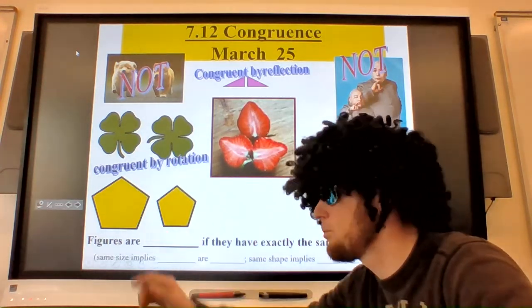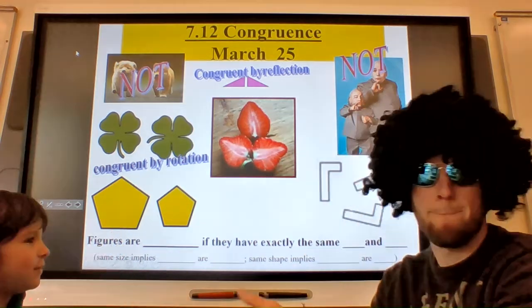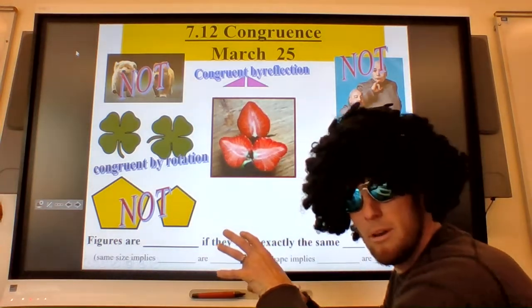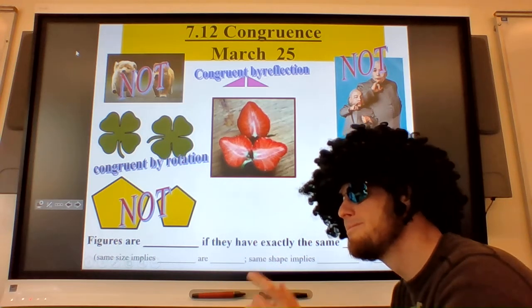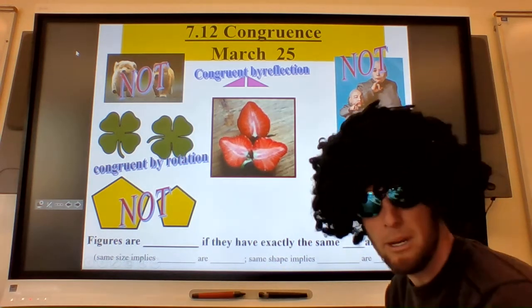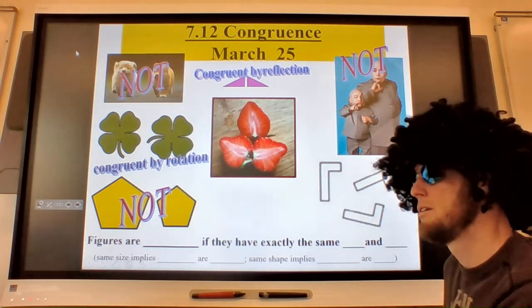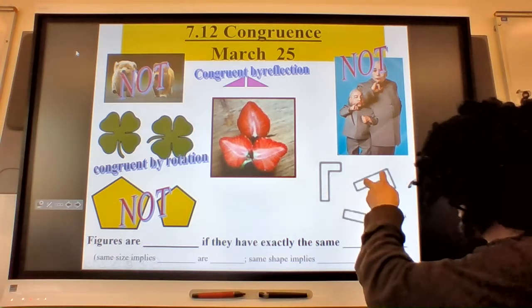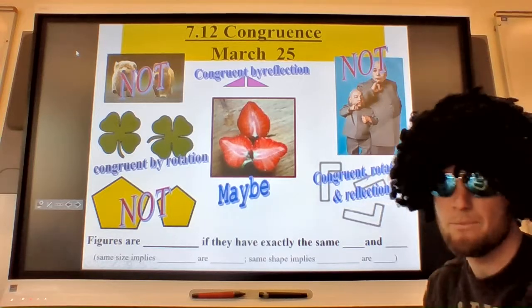Why are they not the same? What's different about them? This one's small and this one's bigger. Bingo, right from a kindergartner. One's bigger, one's smaller. So they can be the same shape, but they also have to be the exact same size. Exactly. How about the L's here, these little L shapes? Congruent or not? They're the same. Bingo. This one has been rotated. It looks like this one's been reflected. If you look carefully, those actually are congruent.